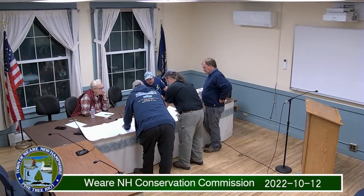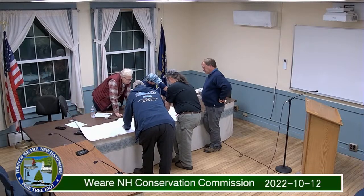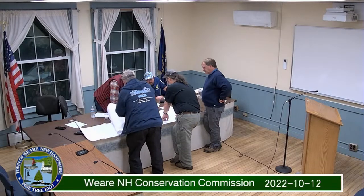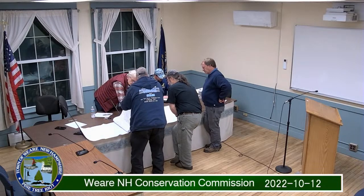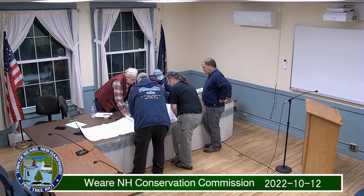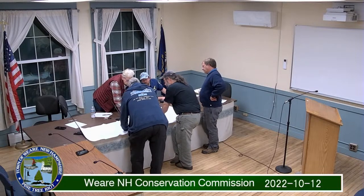No, it's a tree line? Yeah. This is the proposed driveway, and they put it in already. It's in, yeah. But you show that. This is showing a 25-foot setback here. That's to the property line. It shows it here.